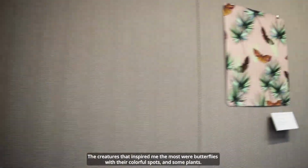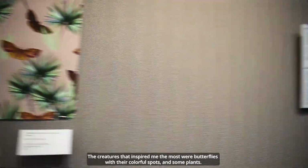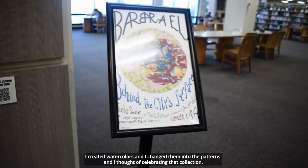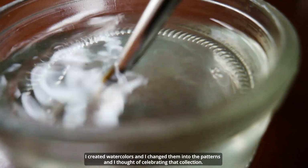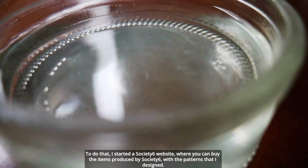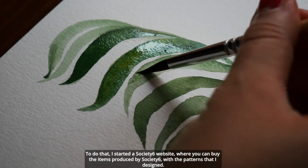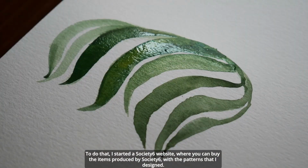The creatures that inspired me the most were butterflies with their colorful spots and some plants. I created watercolors, I changed them into patterns, and I thought of celebrating that collection. To do that, I started a Society 6 website where you can buy items produced by Society 6 with the patterns that I designed.